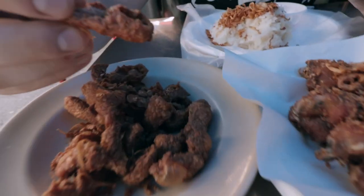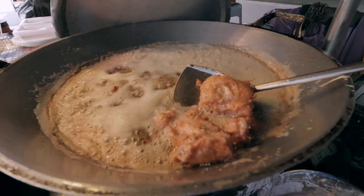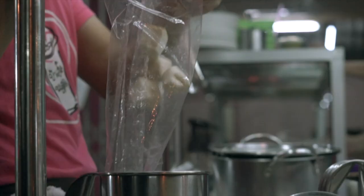What a genius idea, tom yum omelet. Think of all the ingredients in a tom yum soup, all those aromatic, lovely chicken skin right here. What I love about this spot is that it's a real local favorite, nighttime only spot.